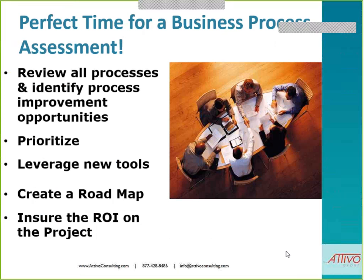So I mentioned that if you're going to undertake this, this is a perfect time to take a step back and take a look at the methods that you're using to manage everything that you do from the front door to the back. There's plenty of process improvement opportunities.